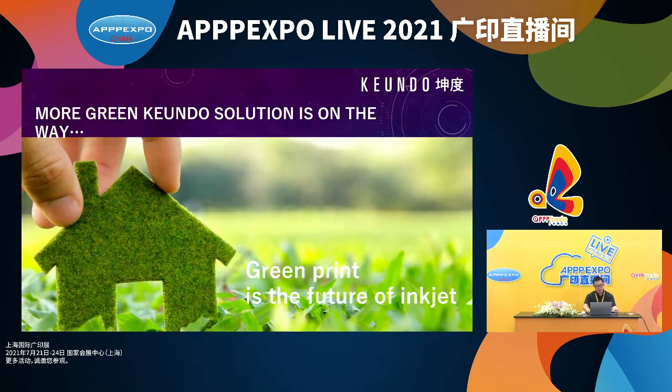So Keundo is always devoting ourselves to the development of the inkjet printing industry. We're trying our best to make more green products, using our green printing technology to print a green and a better future. So this is all I share today.